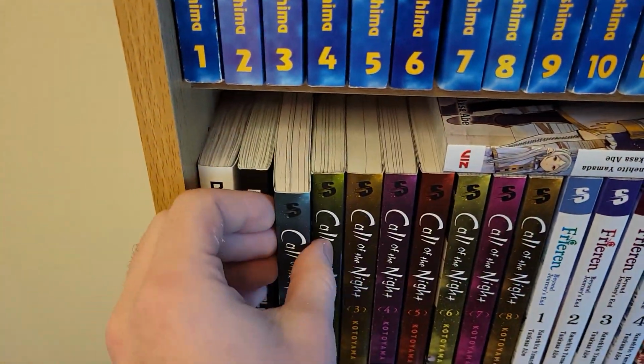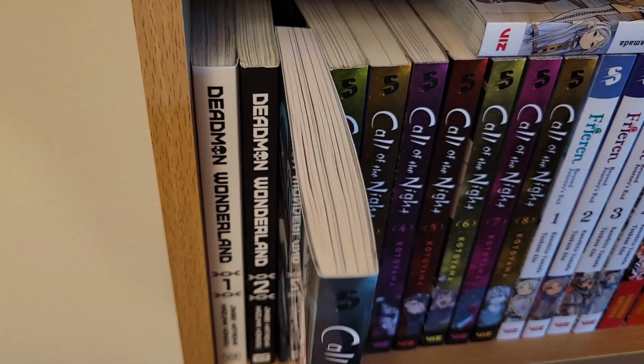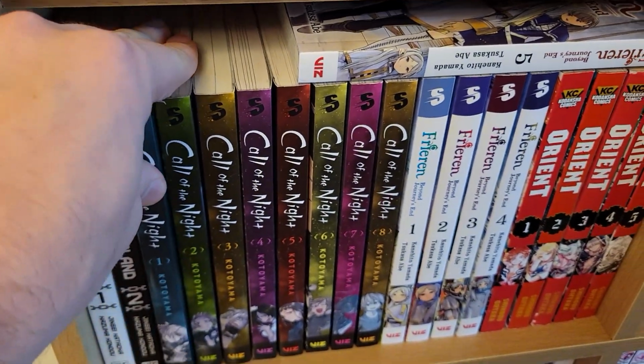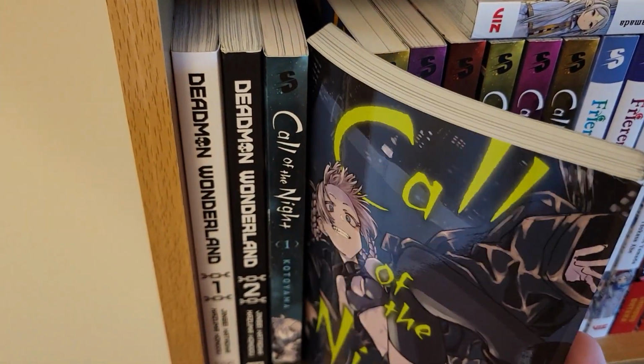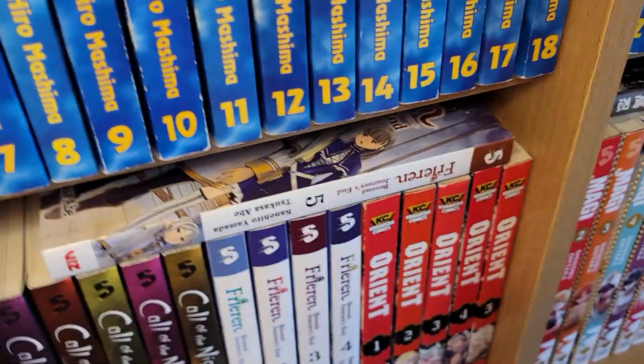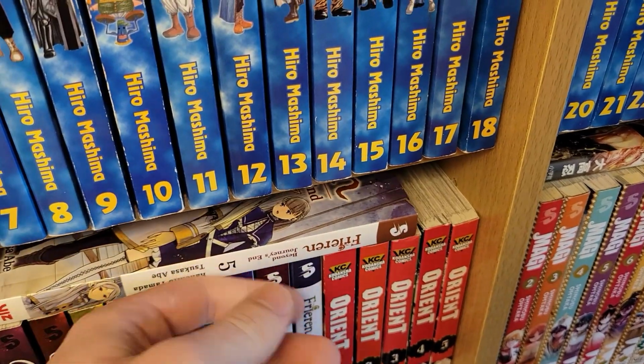Anime is coming out right now, and it is doing pretty good. I've been reading each of these Call of the Night volumes as they've come out, and I love the kind of mysterious nighttime vibes it gives off. It's a good series. Then I have Freeman's Journey, still waiting to pick this up and get going on that.